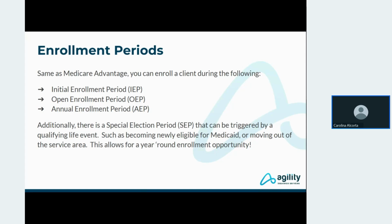But aside from that, let's forget about these enrollment periods. With dual eligible special needs plans, there is a special election period, okay? And it can be triggered by a qualifying life event. If you're brand new to Medicare, maybe you haven't taken the Medicare 101 that we offer, but there is a special election period, and there are certain qualifying life events that allow a client to be enrolled through an SEP, a special election period, okay? Becoming newly eligible for Medicaid or moving out of the service area are some examples that qualify for that.